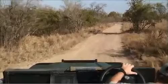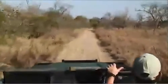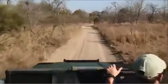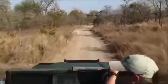Gotta keep an eye on the road for any form of tracks. Of course, a lot of animals don't really move around during the heat of the day, so any tracks from this morning I'm sure would have been driven over. Hopefully we get a smidgen of what it was.